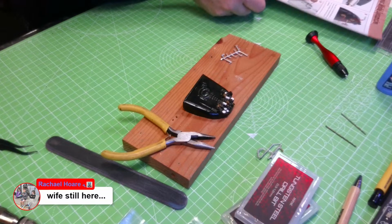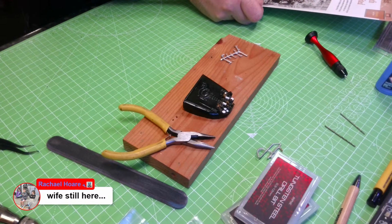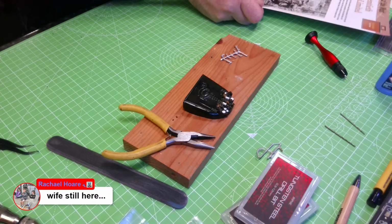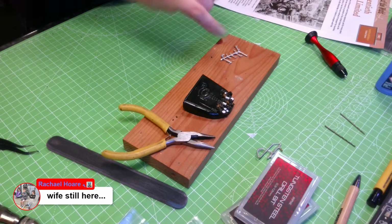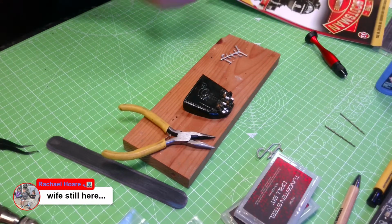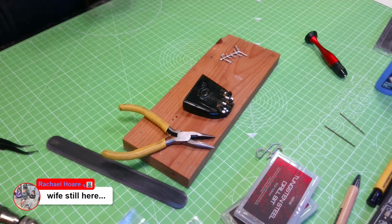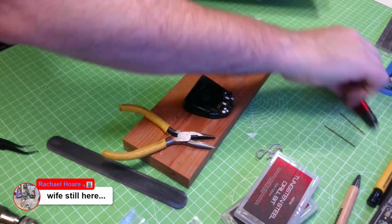Is that all there is to do in that stage? Yes. The only exception was paint the gauges white, which I've already done. So that is issue 33 done. And I don't know if I'm going to get through all of issue 34.